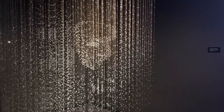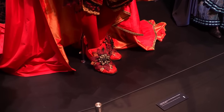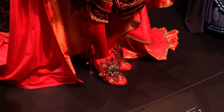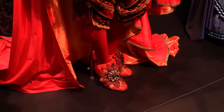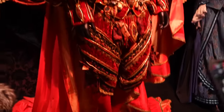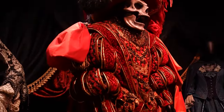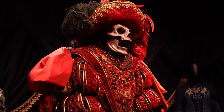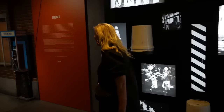Except for one thing. The Phantom shoes. Just look at those. He is an icon of style and design. And being a grade A creep. But at least he's got style-wise doing it. No, you cannot defend the Phantom. He is a grade A creep. And up next we have Rent.